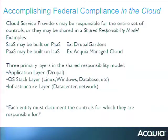So cloud is kind of a new thing for the government, and these compliance standards weren't really designed with cloud in mind. So we had to really think about how we addressed documenting our compliance and obtaining compliance in a cloud model. We think we're cutting new ground here, and we think we've got a good approach to documenting the controls and achieving compliance.